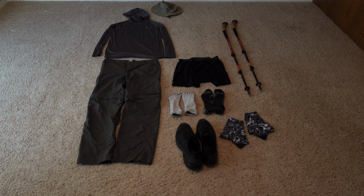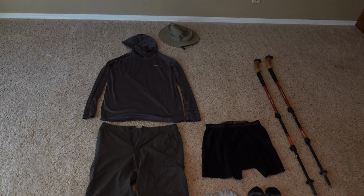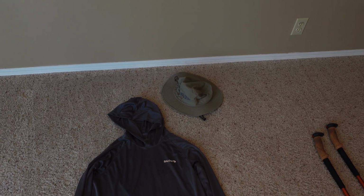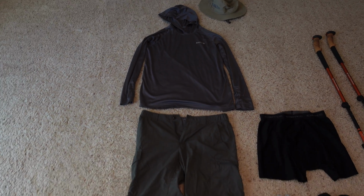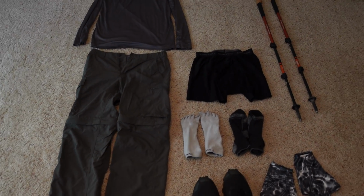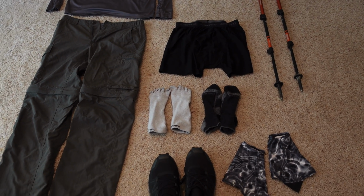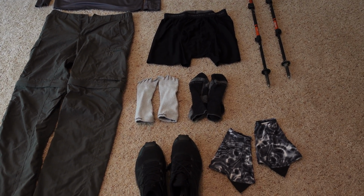This will be the main daily hiking attire that I'll be using. Starting off with the sun hat, a floppy hat from Outdoor Research, primarily hiking in just a sun hoodie. Then I've got the zip-off pants from Columbia, and ExOfficio boxer briefs for underwear. The socks I'll be using will be the Injinji liner socks, and then the Darn Tough hiking socks over top of that.